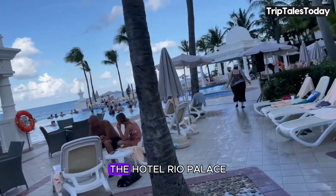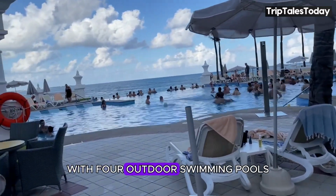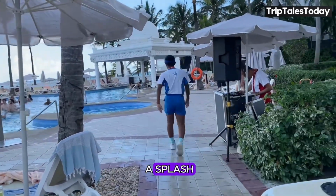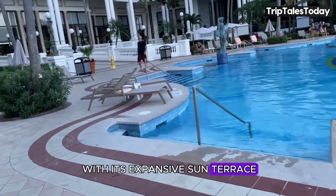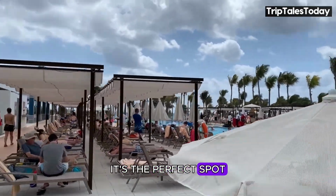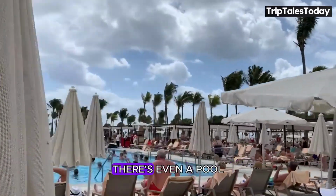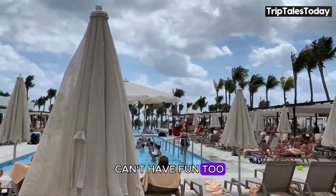Speaking of pools, the Hotel Riu Palace Mexico doesn't skimp on aquatic fun. With 4 outdoor swimming pools, including a children's pool and an adults-only pool, there's plenty of space for everyone to make a splash. The main pool is a sight to behold, with its expansive sun terrace, dotted with comfortable loungers and umbrellas. It's the perfect spot to work on your tan or catch up on that book you've been meaning to read. For those who like a bit of excitement with their relaxation, there's even a pool with water slides, because who says adults can't have fun too?